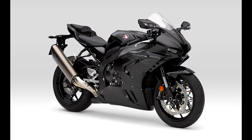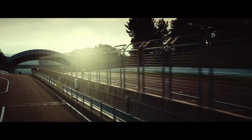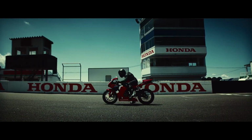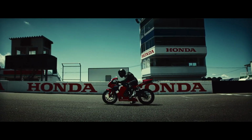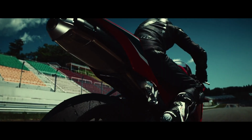Now, would I be excited to get this thing? No. If I were to buy another Super Sport, I would just get that 1000. I would get my dream bike. I would not settle for another 600 unless I really felt like the 600 looked better than the 1000, which it does not. So I definitely won't be purchasing this thing here.